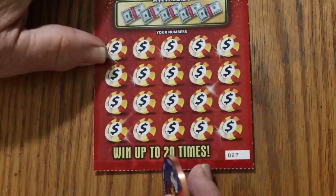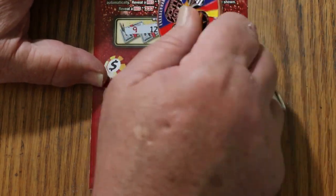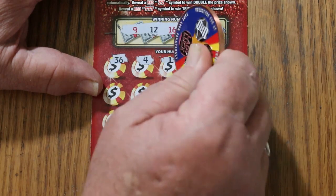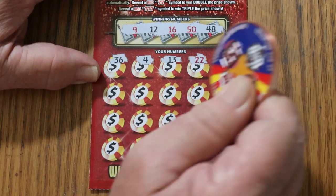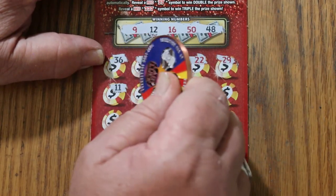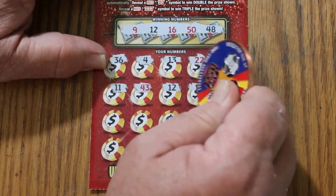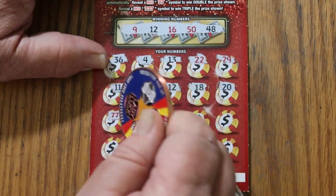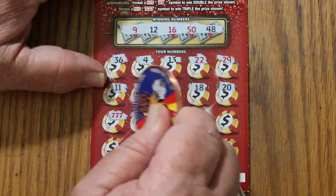Can we go back to back? And let's see what happens. 9, 12, 16, 50, and 48. 36. 4. 13. 22. 29. 11. 43, 12, 18, 20, two sevens, three sevens and back to back. Well, that's the way to do that.